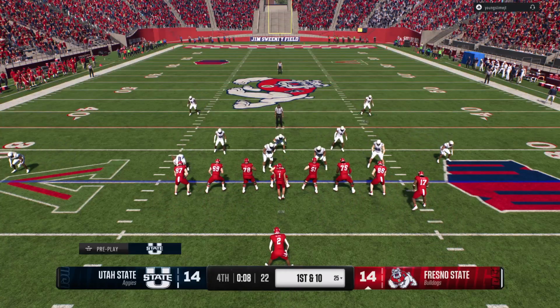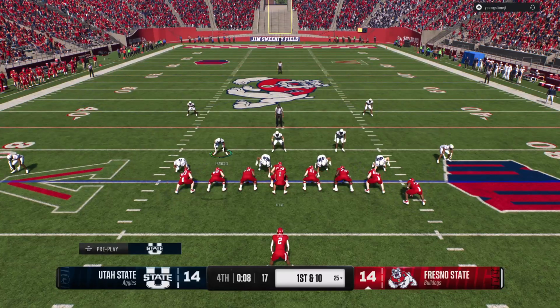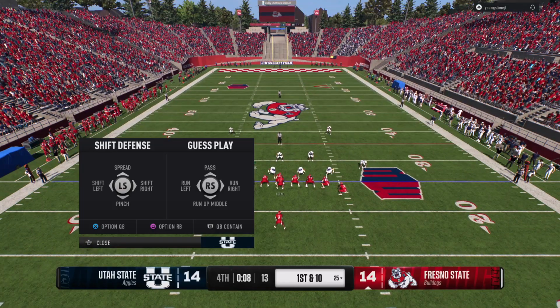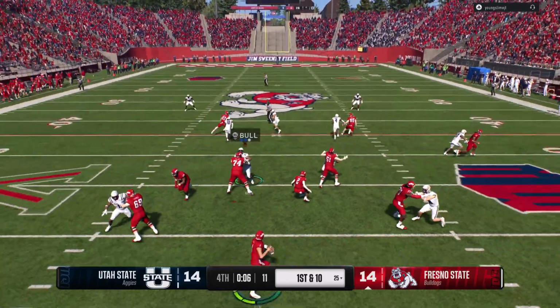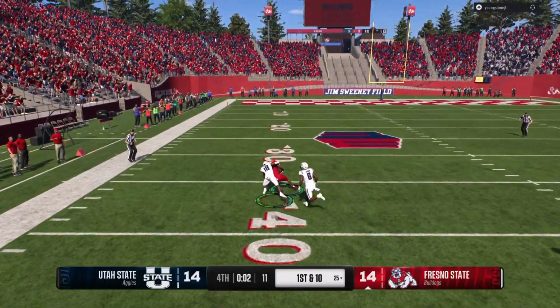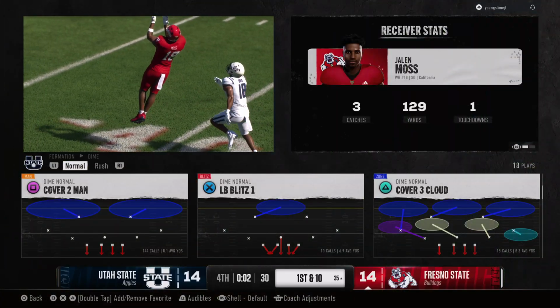Tight ends in the formation on first and 10. Used the play fake, now to throw. He lofts it high and deep down the left side. Oh, and he gets downfield for the big catch. And another Fresno State.